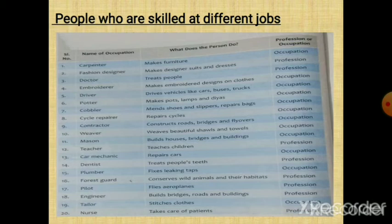Contractor constructs roads, bridges and flyovers. It is also an occupation. Weaver weaves beautiful shawls and towels. It is his or her occupation. Mason builds houses, bridges and buildings. It is also an occupation. Teacher teaches children. It is a profession. Car mechanic repairs cars. It is an occupation.